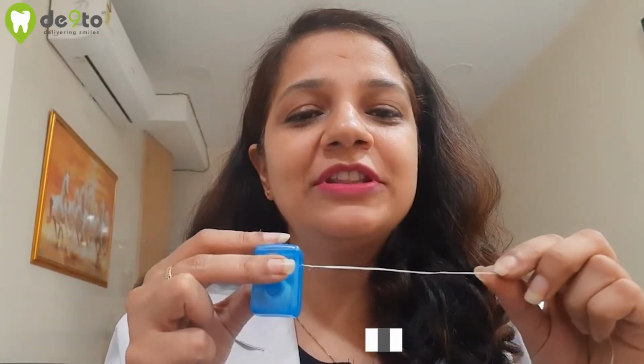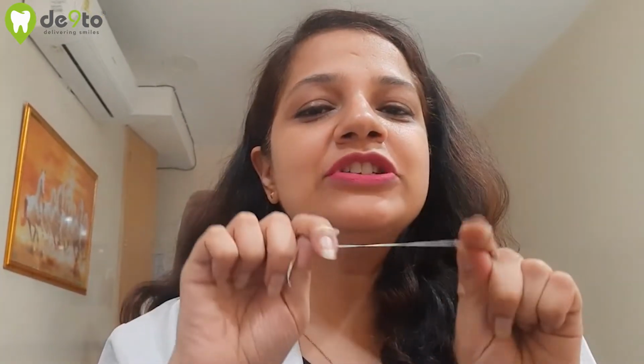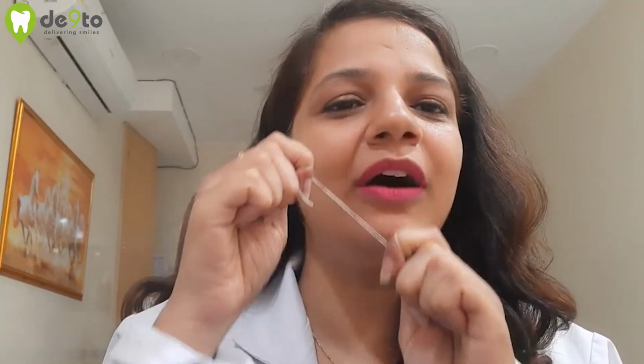From these, number one is floss. Floss usually comes in a box form, in which you take a thread about the size of the hand of your palm and fold it around your fingers to clean the space in between your teeth. I'll show you how.